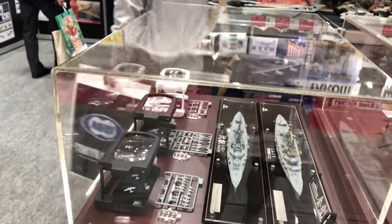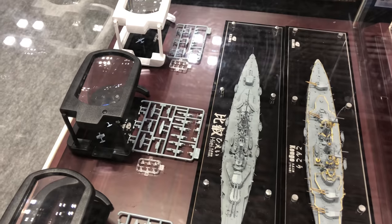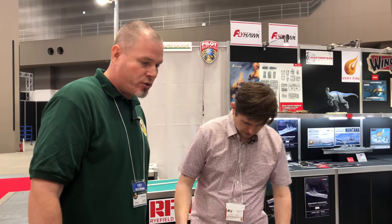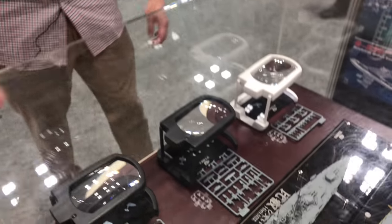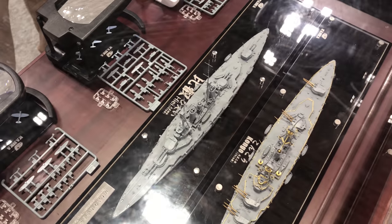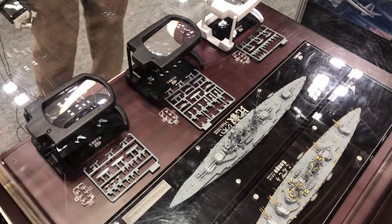Now, if you're into 1/700th ship modeling, and I know I am. You are, yes. I'm sure you know the name Kajika. They've had some amazing kits come out. The Congo series of the Japanese cruisers here. And we don't have a new cruiser kit, but we got the Hiei and the Congo. They also did, what are the other two? Hiei, Congo, and the other, Kirishima, and there's one, Haruna. Right. Okay, we got them.